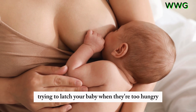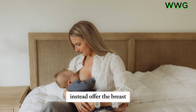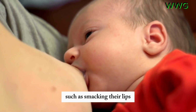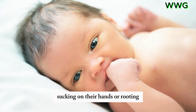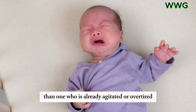Timing is everything. Trying to latch your baby when they're too hungry or upset can lead to more frustration. Instead, offer the breast when your baby is calm and showing early hunger cues, such as smacking their lips, sucking on their hands, or rooting. A calm baby is much more likely to latch successfully than one who is already agitated or overtired.